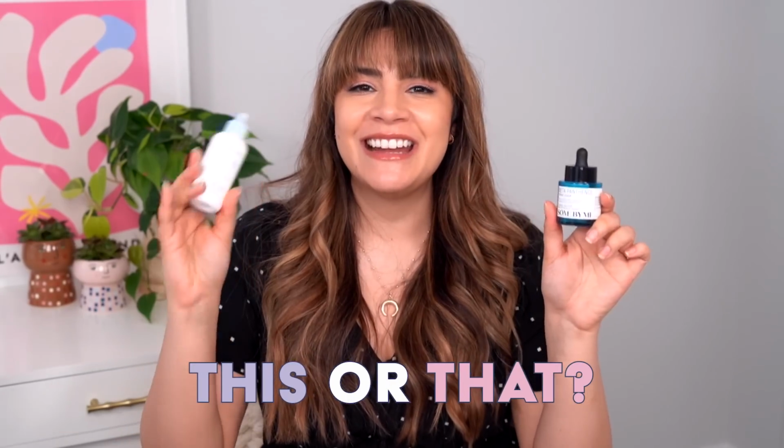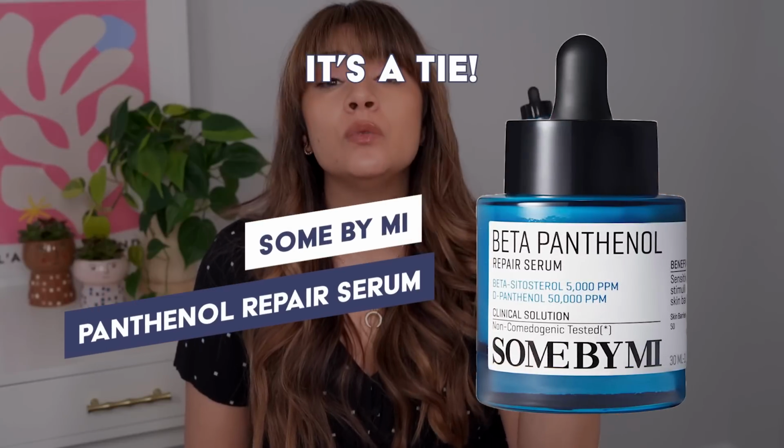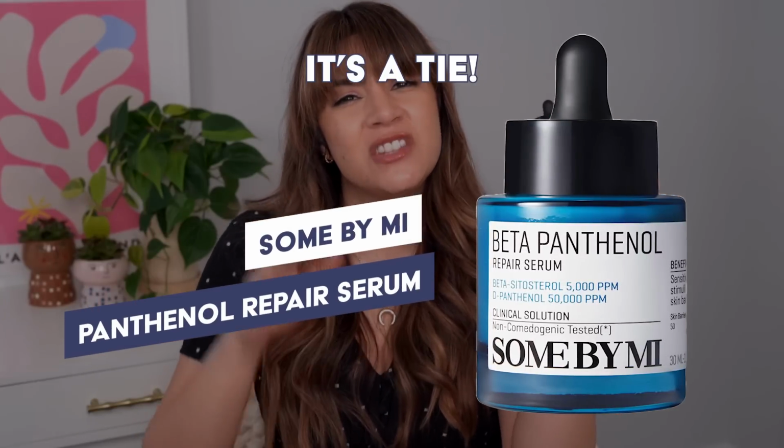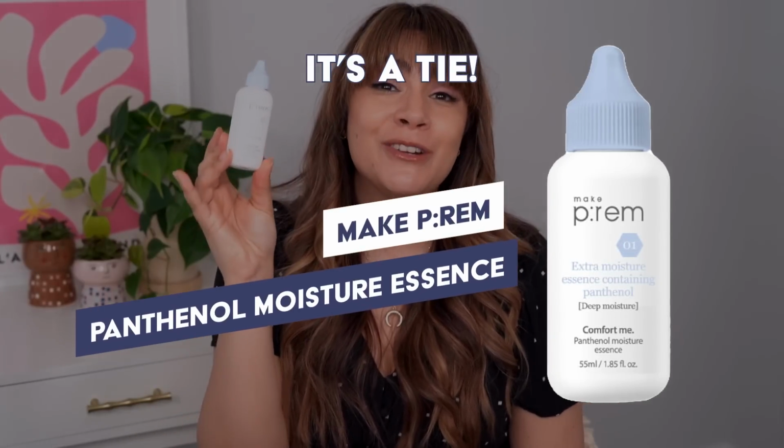So, this or that. If you are looking for a barrier strengthening Panthenol-focused serum and you don't mind a little light scent in your skincare, go for Some by Me. This is a really interesting formulation that hits all the marks when it comes to healthy and strong skin. But if you are looking for a Panthenol serum to soothe your skin, if your skin is highly reactive or you're going through a period of irritation and you need something comforting, soothing, and extremely gentle on the skin, then I think Make Prem is going to be the better choice for you.